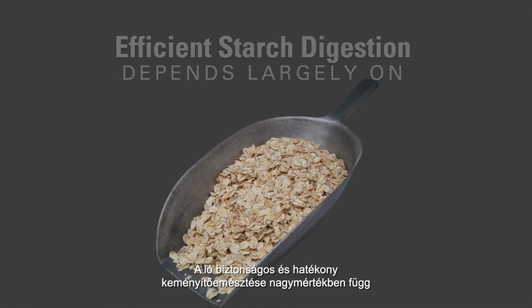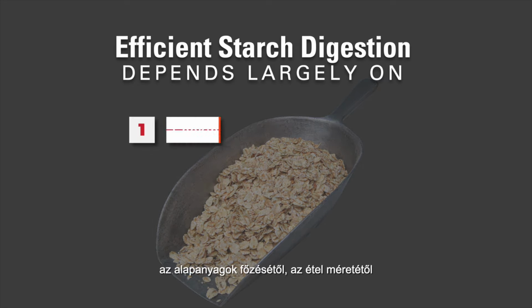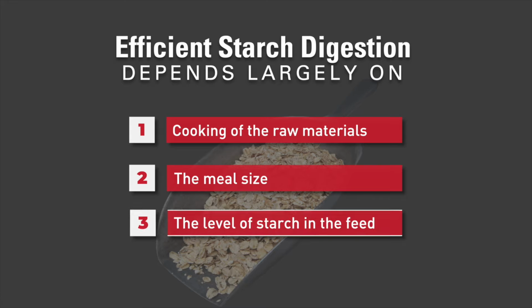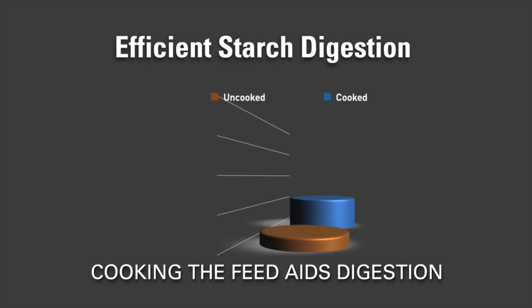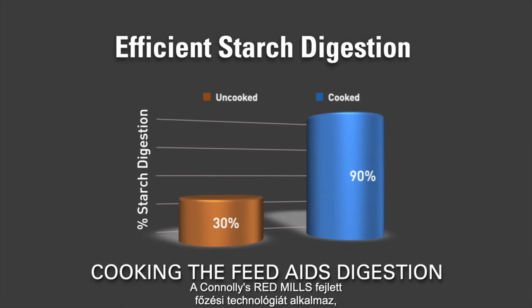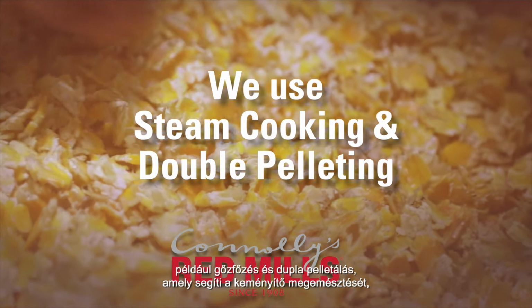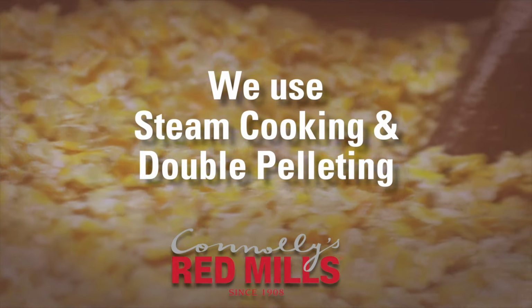Safe and efficient starch digestion in the horse is largely dependent on the cooking of raw materials, the meal size, and the level of starch in the feed. Flaked and cooked grains, such as barley and maize, are easier to digest than uncooked, unprocessed grains. Connolly's Red Mills use advanced cooking technology, such as steam cooking and double pelleting, to help aid starch digestion and minimise the risk of hindgut acidosis.